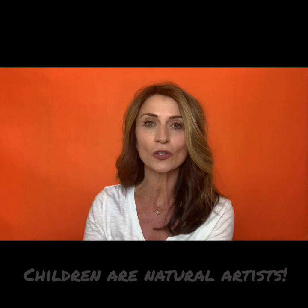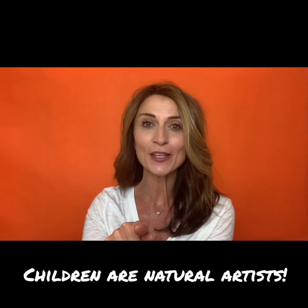Now Mark Rothko was not just an amazing artist, he was also an art teacher. He taught children art for over 20 years. I love Mark Rothko, not just because his paintings were beautiful and magical, but also because he believed that children were natural artists. I believe this too. There is an artist in you.